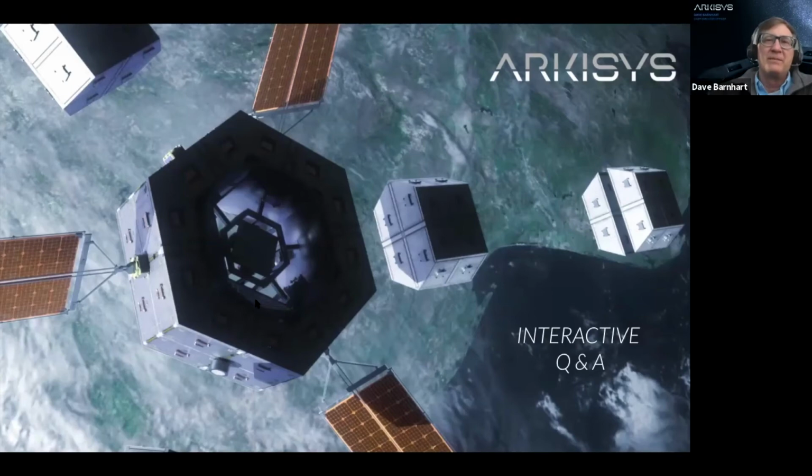Absolutely, appreciate it. Here's a really interesting question. Dave and I and the team have thought about this actually quite in depth. The question here is, how do we plan to address competing pointing accuracy and/or field of view constraints between payloads on a large port? That's a great question. We've thought about that quite a bit. Dave, I'll turn it over to you.